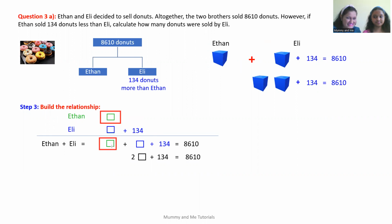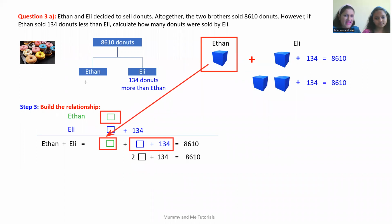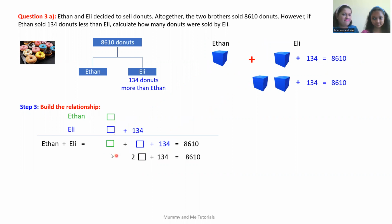Okay, so let's back up a little bit. Ethan sold this amount of donuts. Eli sold a box plus 134. Right, so Ethan sold this amount of donuts and Eli sold this amount of donuts, and this is how we represent it. And then we add it together and we know that they must add up to 8,610 donuts.